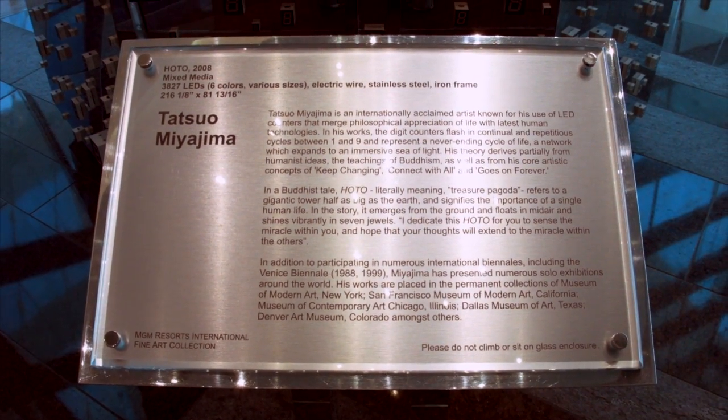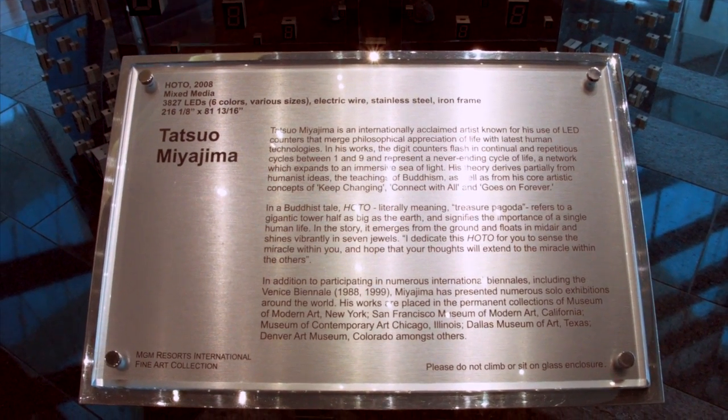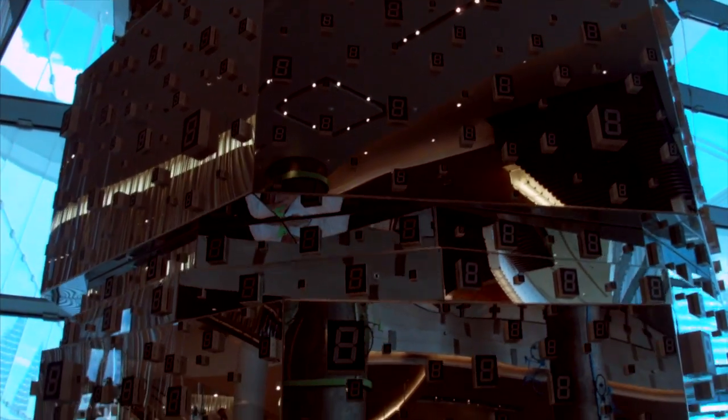Okay, so we're looking here at Tatsuo Miyajima's piece, Hoto, and I'm not familiar with this word, but apparently it connects to Buddhism and the context of change. So Miyajima's work all relates to the use of these LED counters, and I think you'll see some of these as we go up top.